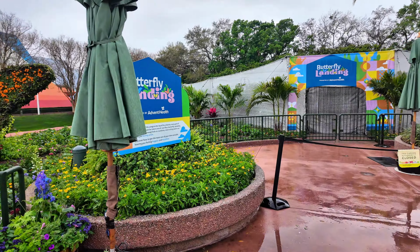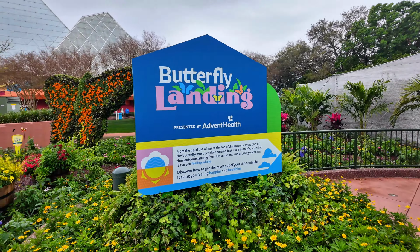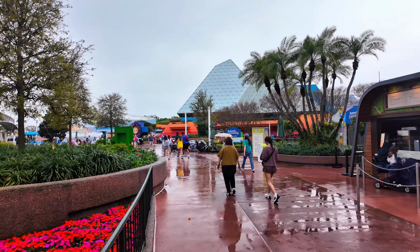So another really fun thing to do here at the Flower and Garden Festival is the Butterfly Landing. It's a butterfly garden, and you can walk through, see all types of wonderful plant and floral displays, and the butterflies fly freely. It's beautiful, but it is currently closed, I'm guessing due to weather, so we won't be going in today, but I highly recommend that you take time, especially if you're traveling with kids, to check out the Butterfly Landing. It is fantastic. It's a great walkthrough. It shouldn't take you but a couple minutes to walk through it all together. But yeah, definitely don't skip it. It's right here in front of the Imagination Pavilion.